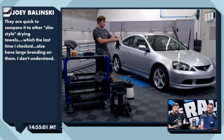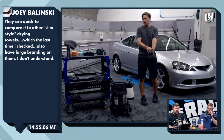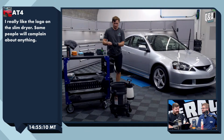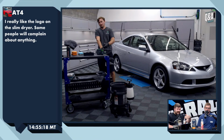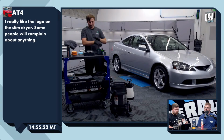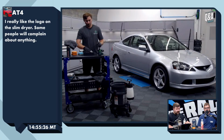Joey Belinsky, they're quick to compare it to the other slim style drying towels, which the last time I checked also have large branding on them. I don't understand. The world is a mysterious place, my friend. Yep. Alpha Tango, I really like the logo on the Slim Dryer. Some people will complain about anything. The fact of the matter is that logo does not interfere with its performance at all. It just works. So if that's your concern about it, then you've got nothing to worry about.